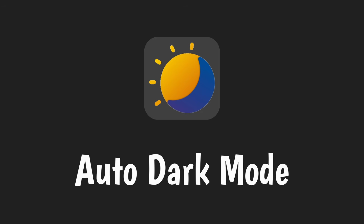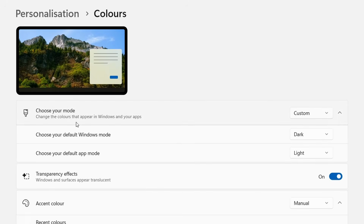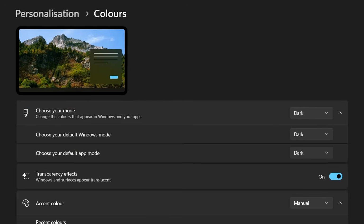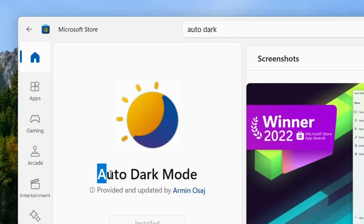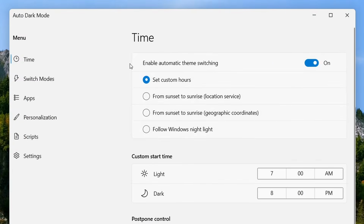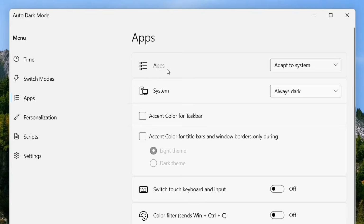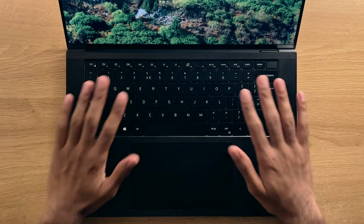First up is Auto Dark Mode. Now everyone knows that Windows has a dark mode, but for some crazy reason, Microsoft hasn't really added functionality to automatically switch between light mode and dark mode, and that's where this app comes in. It's got loads of settings that you can play around with, as well as being able to switch with the Windows night light based on the sunset, hotkeys for quick toggling, and battery mode settings as well, and even being able to control dark mode for just your apps or just the Windows UI, or even both. Definitely a must-have for all Windows users.